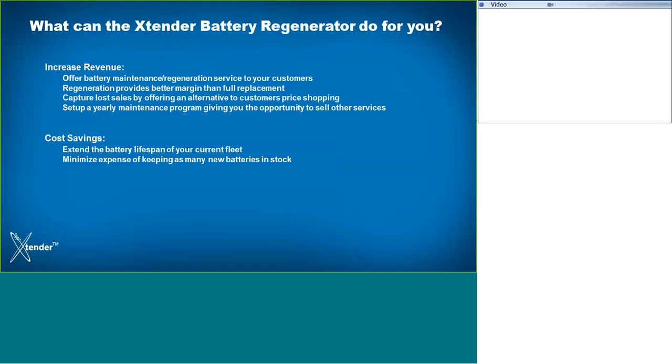Cost savings, this is going to be a big one here for you. If you currently have a rental fleet, or if you purchase fleets and resell, rather than just putting new batteries in everything at the point of sale, you can certify the capacity of the batteries and offer them to your customers as practically new batteries at that point.